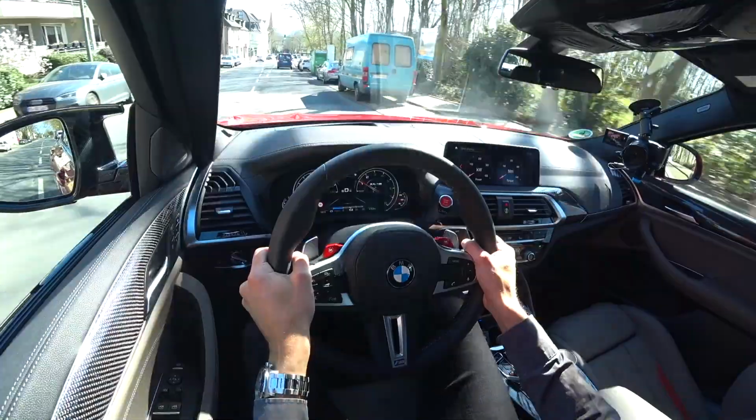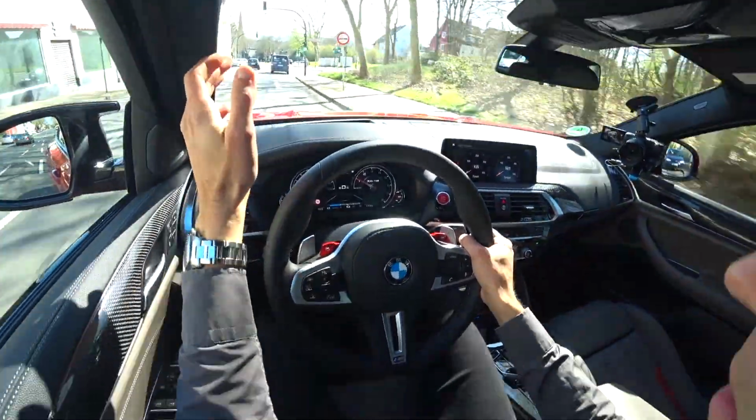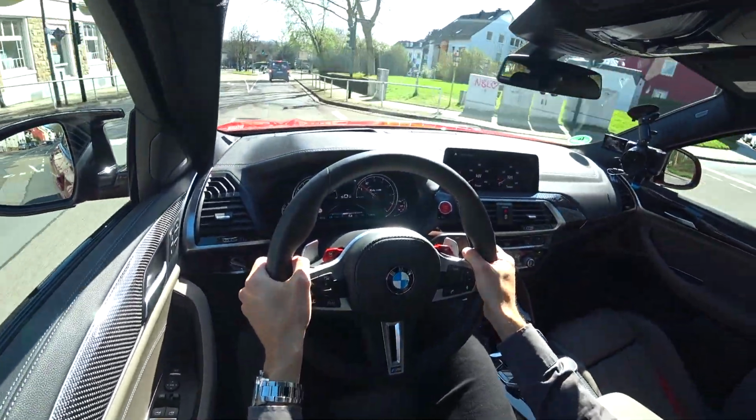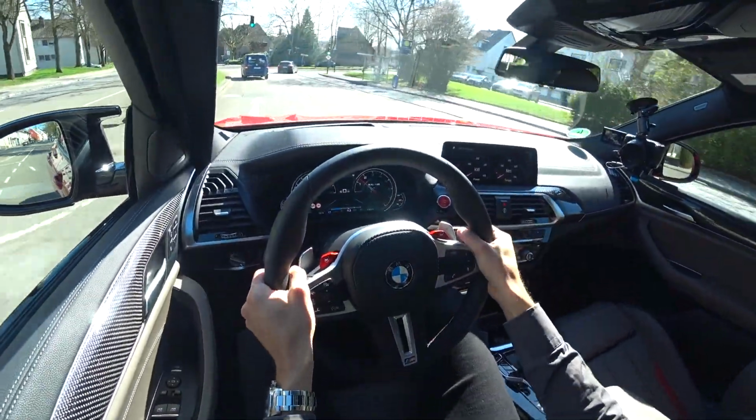The X4, of course, has a little bit less overview than the X3, and this one here, the C-pillar is flatter. So you feel already sportier. It usually also has a sportier setup when you directly compare base versions.